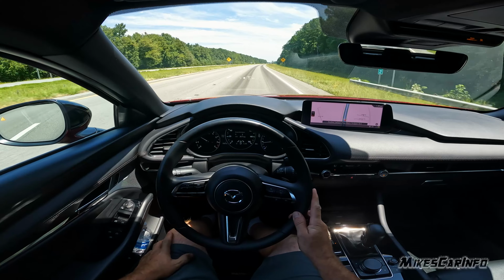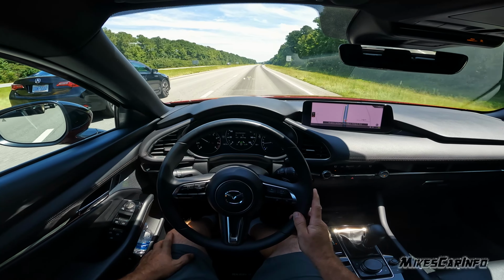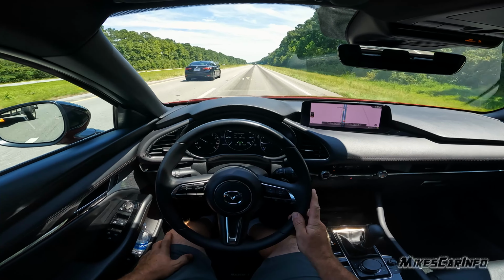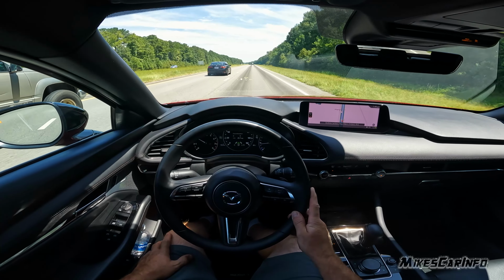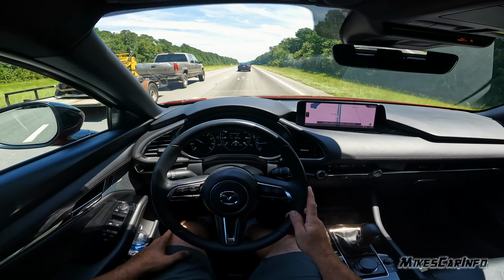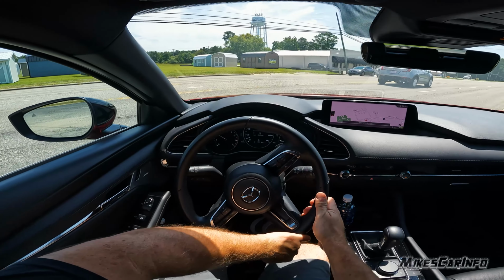Another good thing about this vehicle, it is fairly quiet. Even at 70 miles per hour, we don't have much wind noise. A little bit of wind noise, not much engine or road noise. And when you do hear the engine, it sounds good. It has a good little rumble to it.